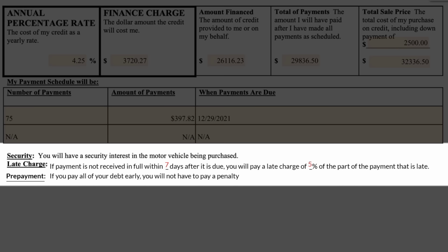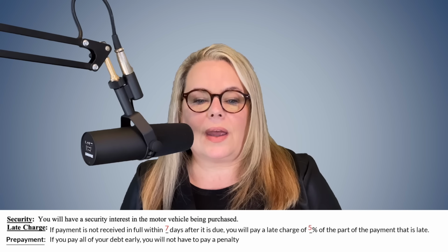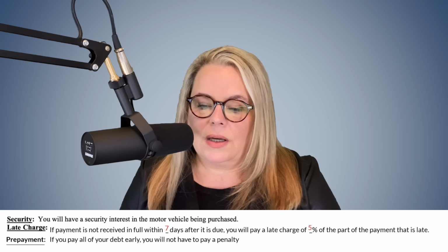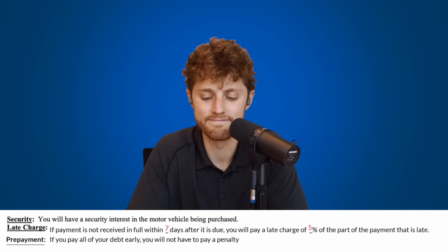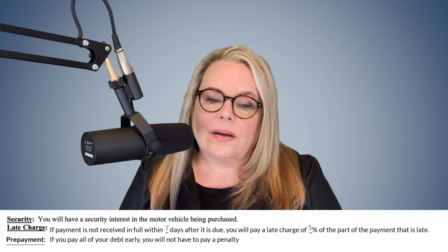Right below that, you're going to see that, hey, your car is the security for this note. Yep. And it's also going to spell out the late charge. You will typically have a grace period. It's going to tell you that, and it's going to tell you if you go beyond that, what they're going to charge you. It's also going to tell you if there's a prepayment penalty or not. So look for that. So in a nutshell, this is the top of your retail installment sales contract, and it's what you want to pay attention to. It's super, super important.